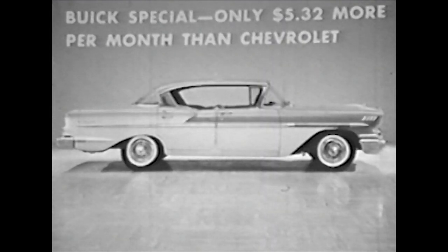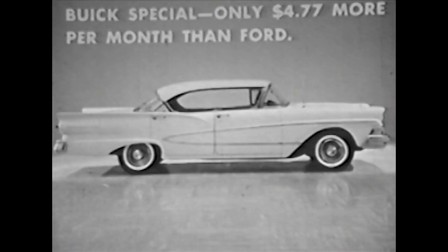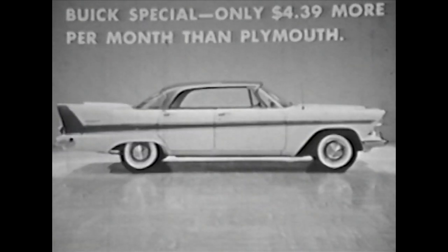The Special costs only $5.32 more a month than Chevrolet on a 24-month contract, only $4.77 more than Ford, and only $4.39 more than Plymouth. Use these figures. Make them sell for you. The difference is less than a pack of cigarettes a day.